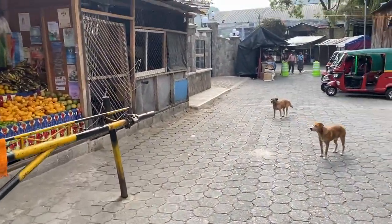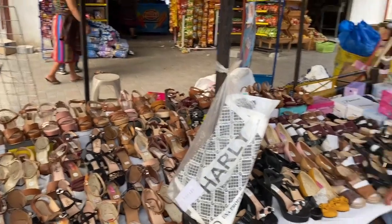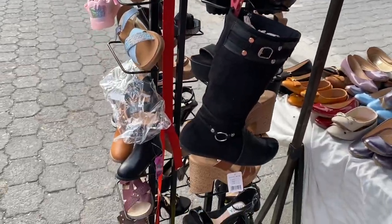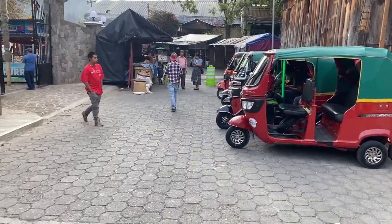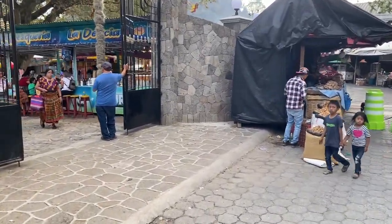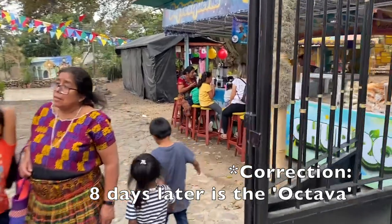Yeah, so the feria officially starts on the 25th of April. Today is the 19th. So there's just little shops starting to set up and make some sales before the feria. So every day more and more pop up. And it will be like that all the way up until the 25th. 25th is kind of the culmination of it all. And then, 10 days later, it resurrects. It's quite entertaining.